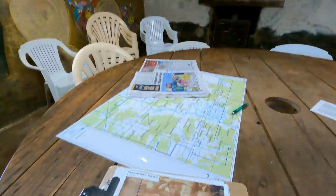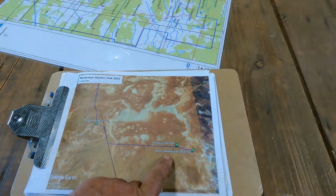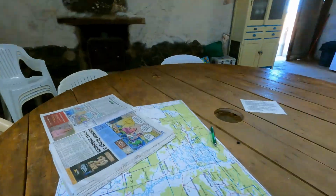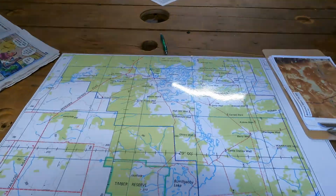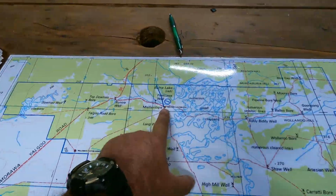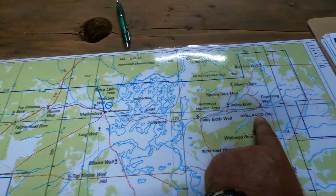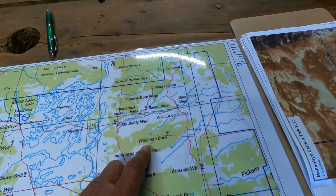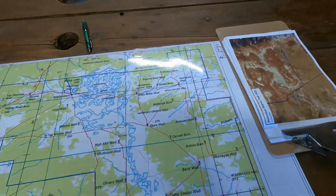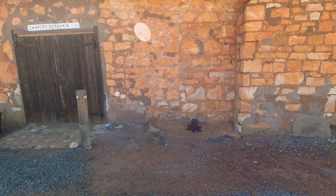So, this is where we are. And we're going to go. Well, let's have a look on the map here. So we are here and we're going to go all the way up here. It's about a 20k drive up to a mountain or rock. So that's a camp kitchen where we just come in and out.